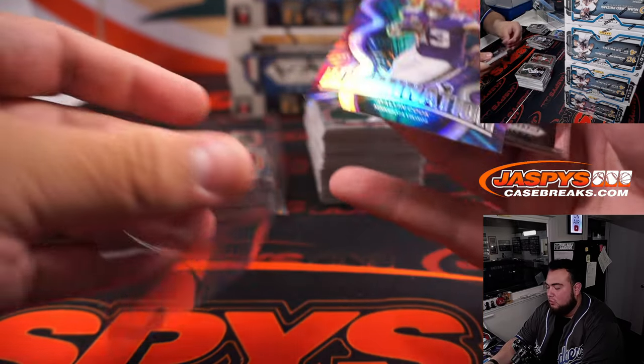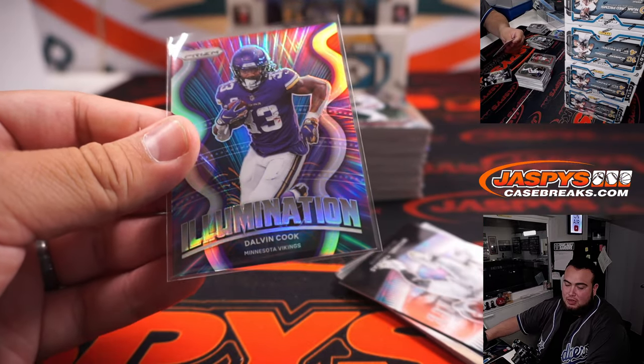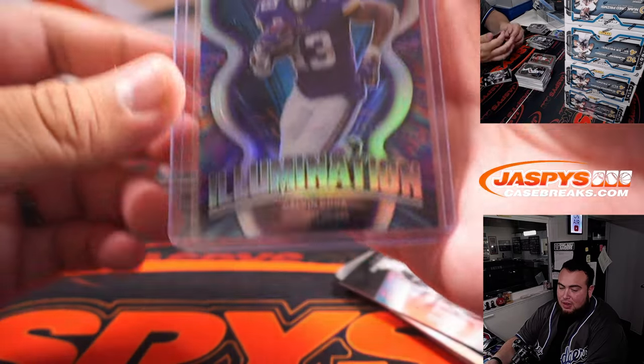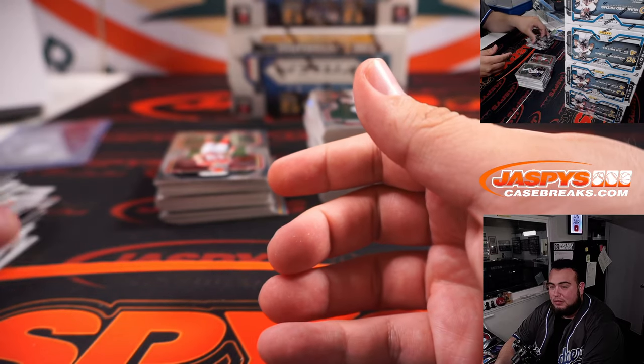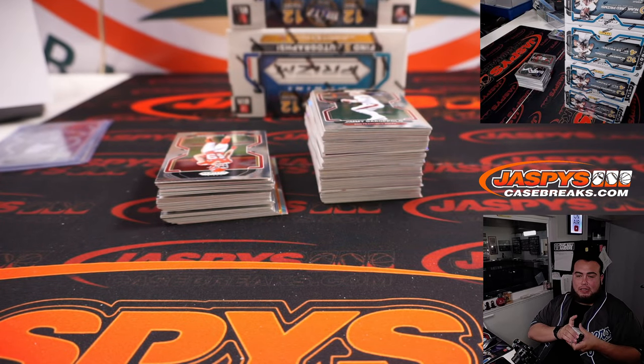Illumination, that's one of the short print case hits. Dalvin Cook for the Minnesota Vikings. And look at that, Steve Locke. Solid. 65, nice. Go look and see if Augustus is still alive, Rex.